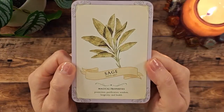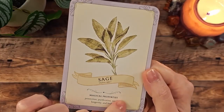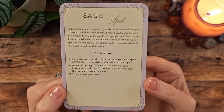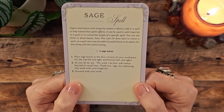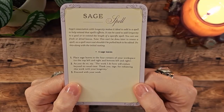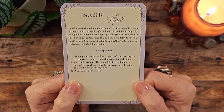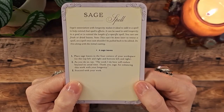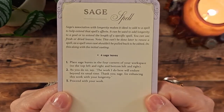Sage. Magical properties: protection, purification, wisdom, longevity, and health. I love it. Sage spell. Nice. All you need is 4 sage leaves. Place sage leaves in the 4 corners of your workspace, to the top left and right and bottom left and right. As you do so, say, "The work I do here will endure beyond its usual time. Thank you, sage, for enhancing this work with your longevity. Proceed with your work." I like that. I like it.